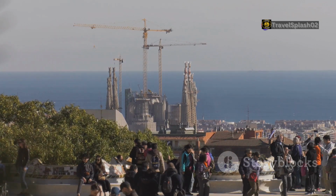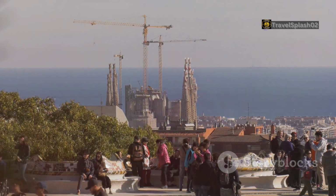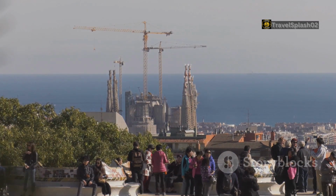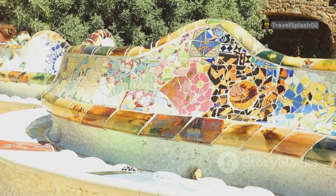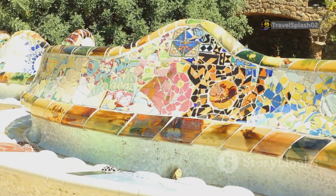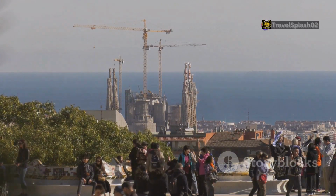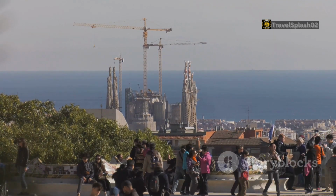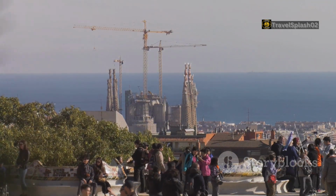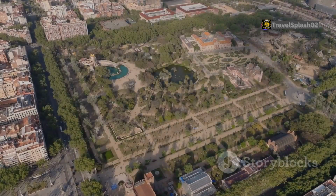Park Güell, covering 18 hectares of hilly terrain, was initially planned by Count Eusebi Güell as a small city for Barcelona's wealthy residents. However, the project was abandoned after a few years. Despite this, Gaudí continued his work, transforming the area into a park. Since opening to the public in 1926, Park Güell has become a popular attraction. Read on to discover what makes this historic park unique and how to make the most of your visit in just a few hours.